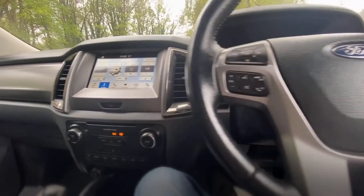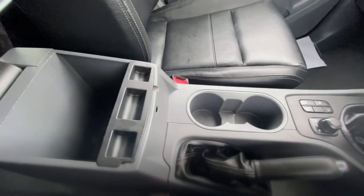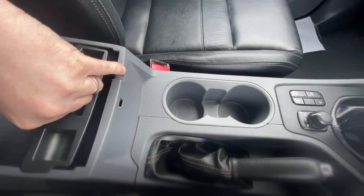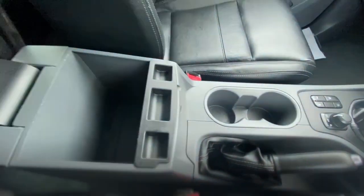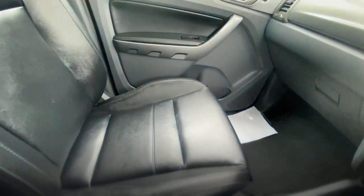Right, so what else to show you? Cup holders in the front, obviously. Armrest with coin holder, and in there as well, if you've got your air conditioner on, you see that there, you've got a vent, and you can switch that over so you can put your sandwiches in there if you wanted to. It's not like a fridge in a Range Rover or anything like that, but it will keep your things cool in there, obviously.